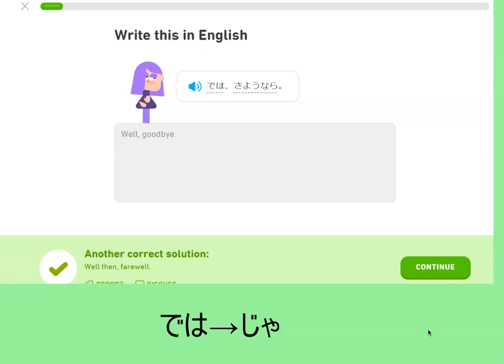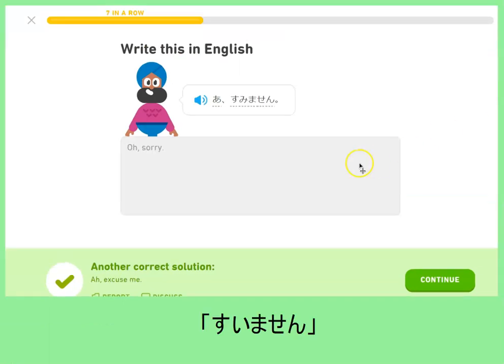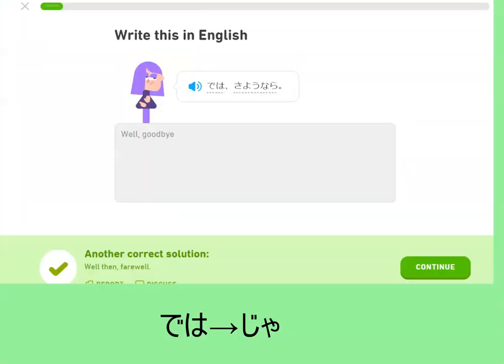Dewa, sayonara. Now, you remember how back here, let me flip back a couple pages, I said sometimes we say sumimasen really fast and it's almost suimasen. Same thing can happen here. If you say dewa really fast, it might turn into ja. I have the perfect story to illustrate how and why this will happen.